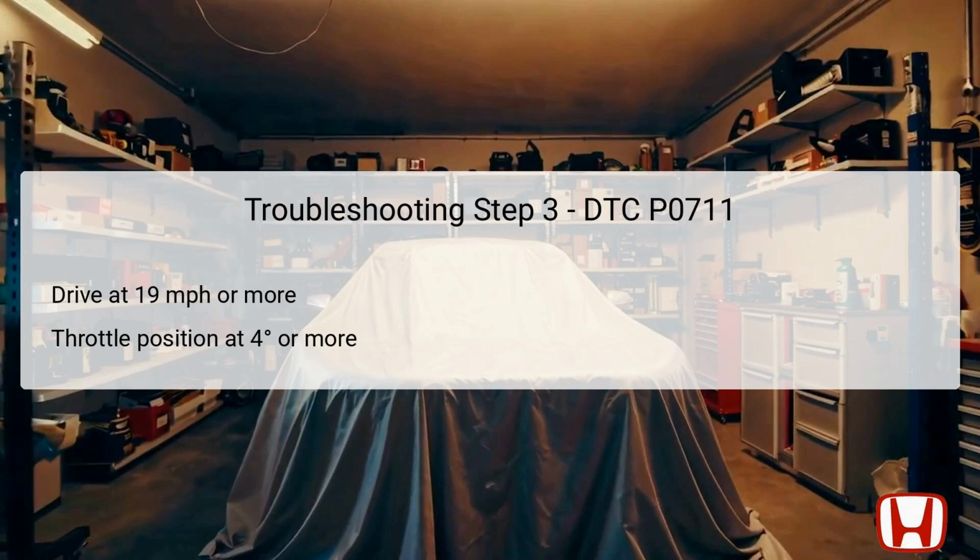During this phase, the technician can check the TCM's response to the changing transmission fluid temperature as the vehicle moves. If the DTC P0711 continues to show after completing this step, the technician may need to delve deeper into the transmission fluid temperature sensor or check the TCM for potential faults. Adequate execution of this step is critical for isolating the issue effectively.